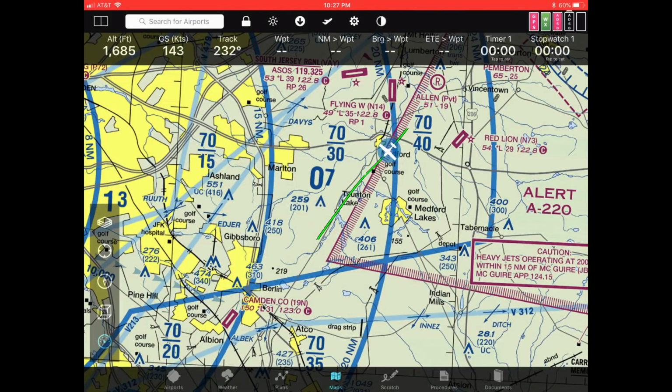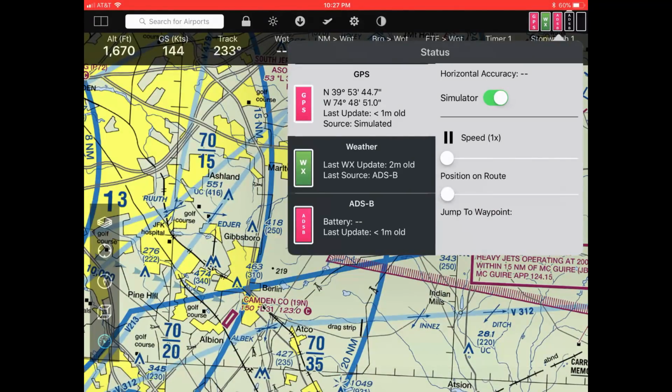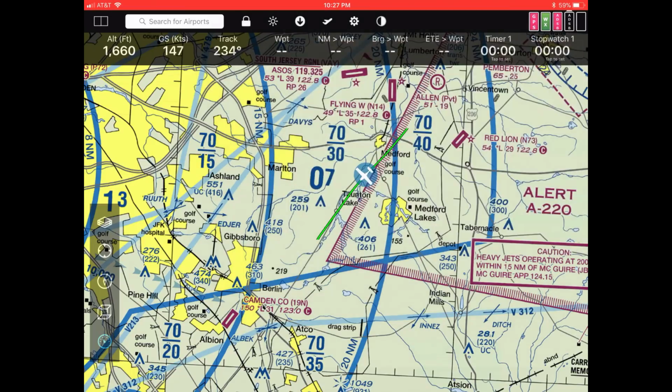And now you can control actually the playback speed, the position on the route, so you can play it back really fast, really slow, whatever you want to do. So the entire flight that you take is recorded. You can play it back just on FlyQ EFB all by itself. A really convenient new feature. That is a data recording feature now built into FlyQ EFB 3.0.